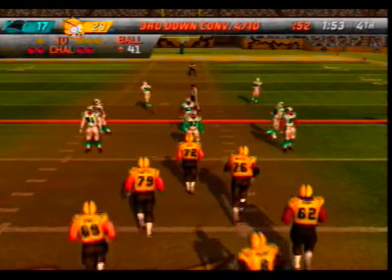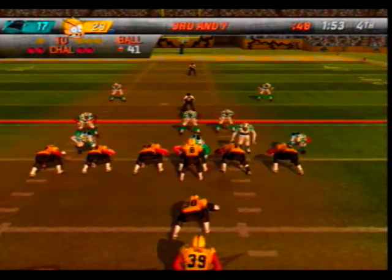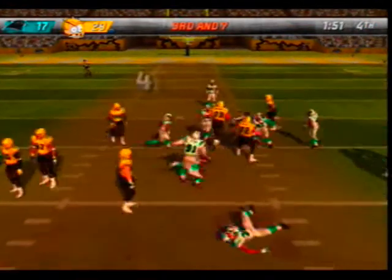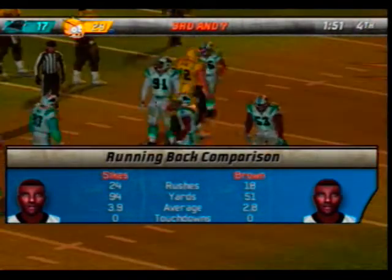Third down. They have to get it to the 34-yard line for a first. They'll go from the I formation. Hand it off. Wall is there on the stop at the 37-yard line.